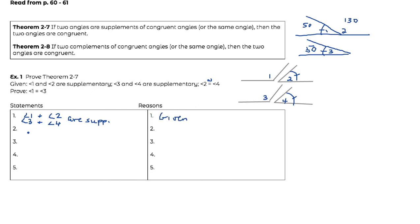Because they're supplements, we can write on the next step that the measure of angle 1 plus the measure of angle 2 equals 180 degrees. And we know that the measure of angle 3 plus the measure of angle 4 equals 180 degrees. And that is the definition of supplemental angles. So we just put it like that, and that's how we know that.